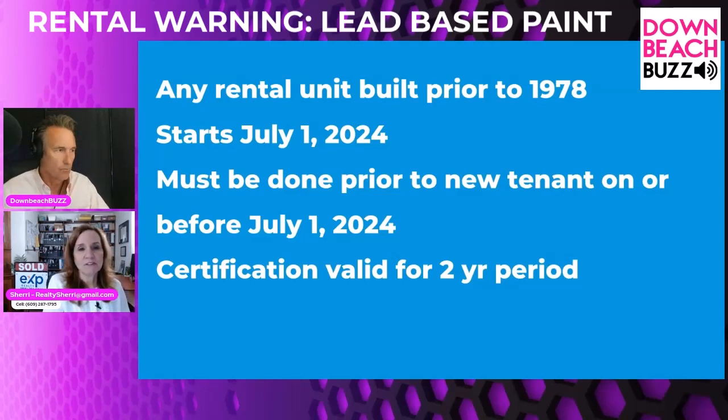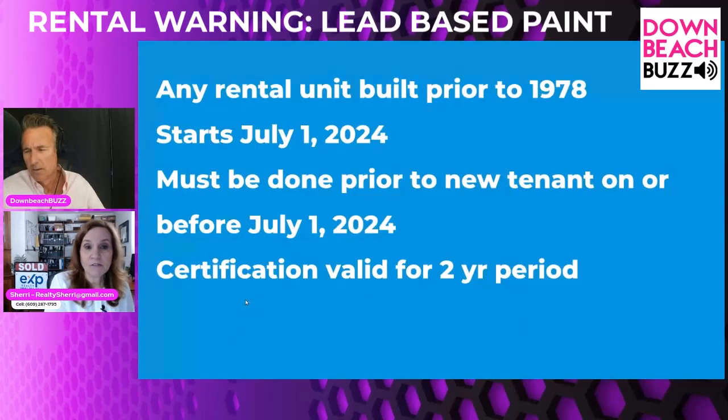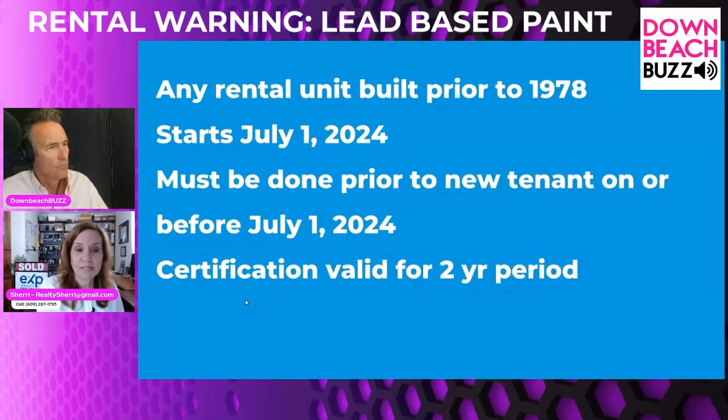So anyway, this certification, there are companies, and if you go on the website in New Jersey, you can find a list of companies that do it, but each municipality will give you some recommendations. But the certification only lasts for 2 years. So any landlord that owns a property older than 1978 is going to have to get recertified every 2 years when there's changeover.